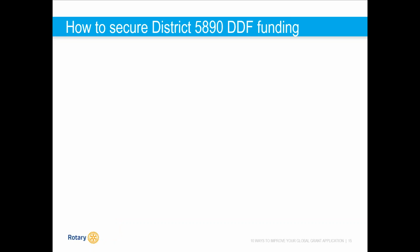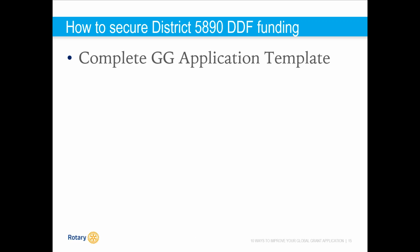How to secure District 5890 district designated funds funding. A global grant does not require a district to contribute DDF, but clubs wishing to secure District 5890 DDF funding should follow several steps. First, the club should complete the Global Grant Application Template. The template can be found at the district's website as well as Rotary.org's Grant Center. The template provides all of the necessary information for the district to determine the project's viability.